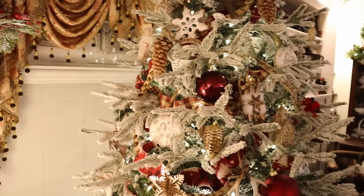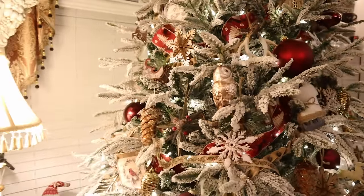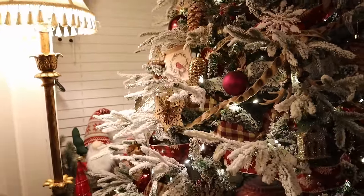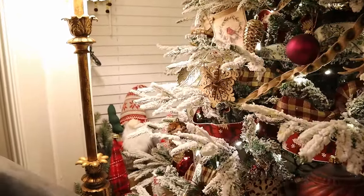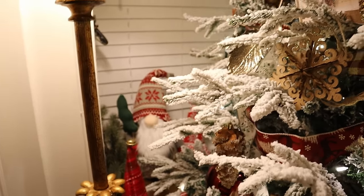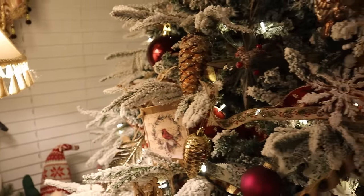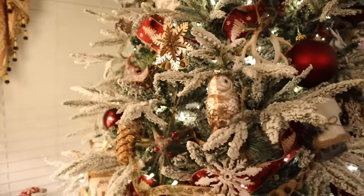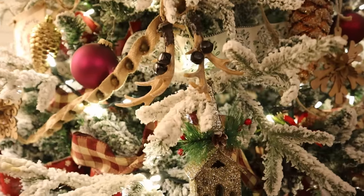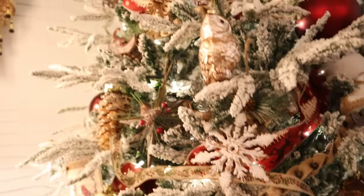And now our beautiful Scandinavian tree this year. Cocoa colors, old-fashioned red, dusky red, pine cones, leaves, shoes, boots, owls, wood, and snowflakes and churches to represent the wonderful people in these northern countries.